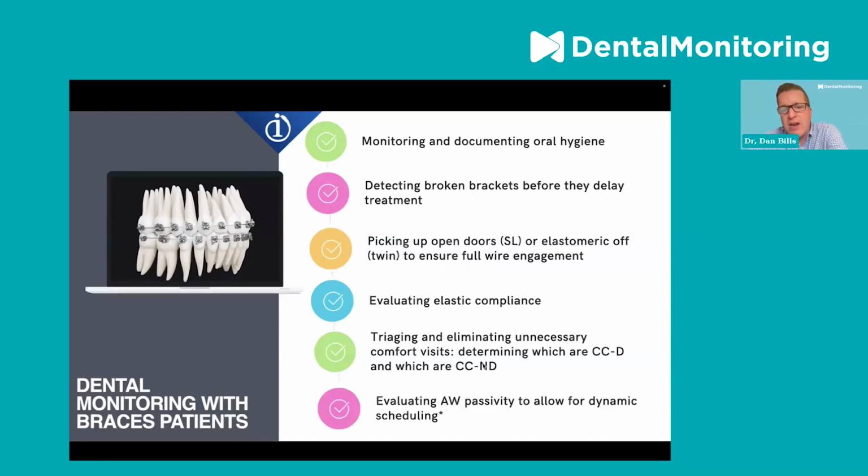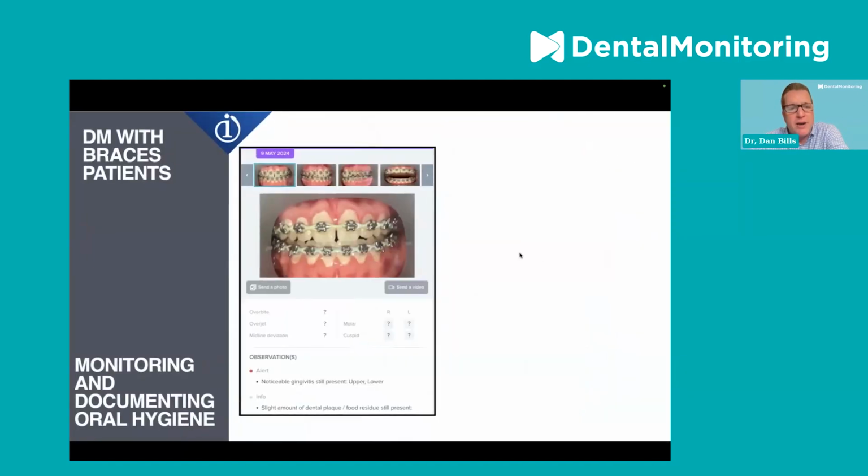And then we're evaluating archwire passivity, and we're moving towards dynamic scheduling wherever possible. So we're not guessing, is that patient ready for a new wire, and then just doing a retie, right? We're bringing them back in when we know that they're ready for that next wire.